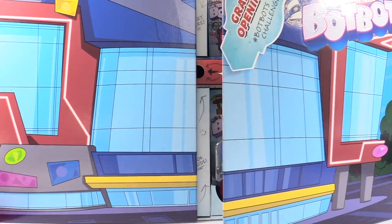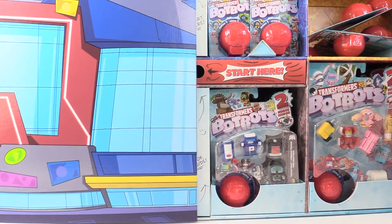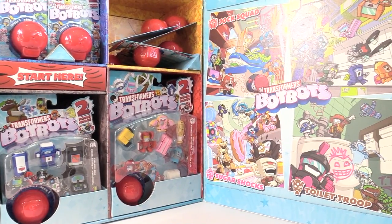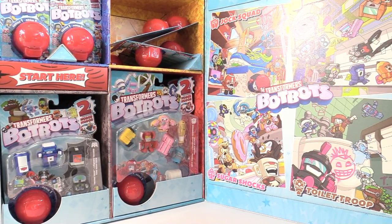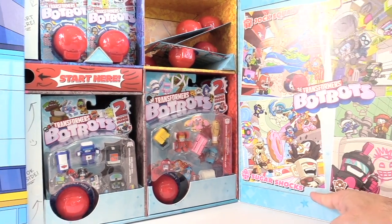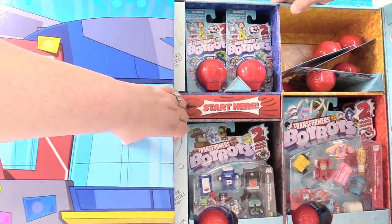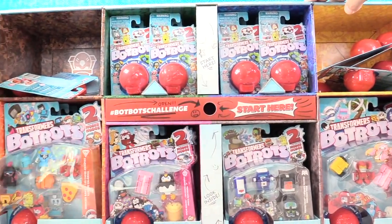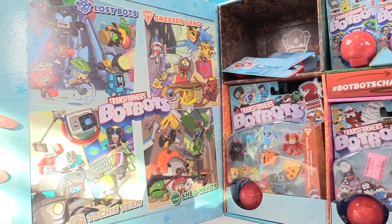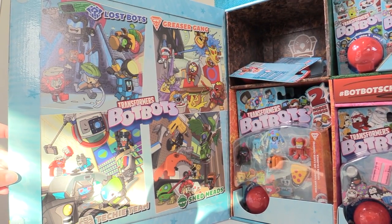Ooh, it's Velcro. Whoa. Oh, okay, wait. Wow. I have to turn so you guys can see this way. Look at all the comics in there. So we have the Jock Squad, the Backpack Bunch, the Toilet Troop, and the Sugar Shocks. And then here is a ton of toys. Now let's open this side. Okay. Whoa, stuff fell out. Okay, over here, Paul, who do we have? We have the Lost Bots, the Greaser Gang, the Techie Team, and the Shed Heads.